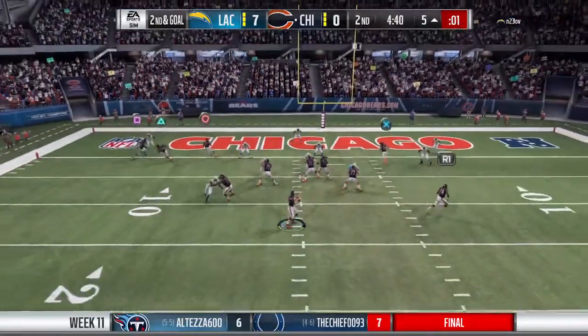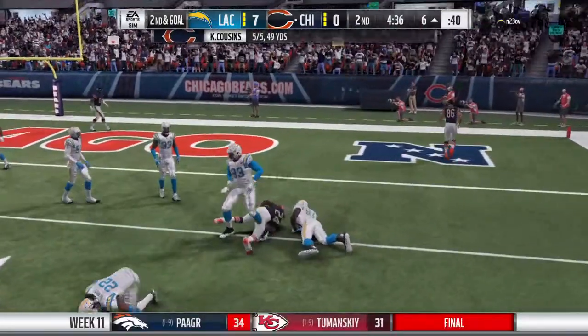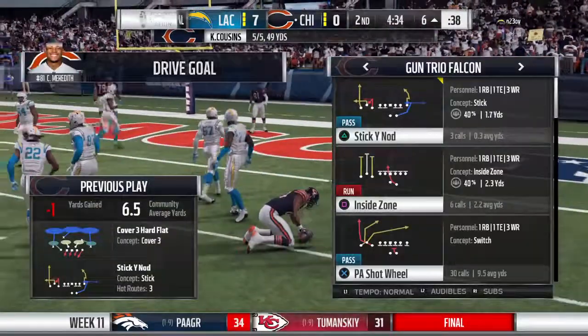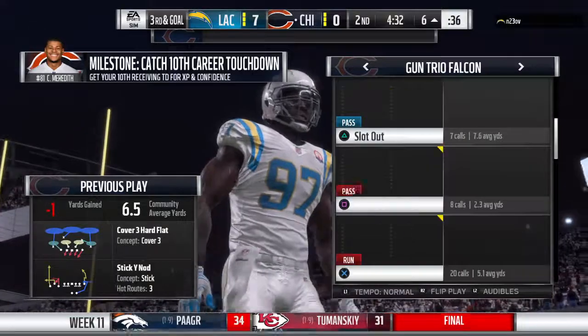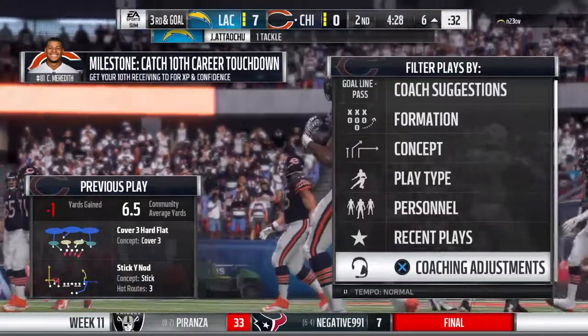They just do get the play off. Now Cousins. This will be caught just inside the 10. And he'll get blown up behind the line of scrimmage. Back at the 6. They'll lose a yard, and it brings up 3rd.